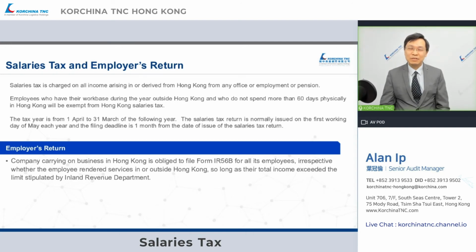Salaries tax return is normally issued on the first working day of May, and the filing deadline is 1 month from the issuing day of the return. Employers also have a reporting obligation for all their employees, irrespective of whether the services are rendered by the employee in or outside Hong Kong, if the total income exceeds the reporting limit.